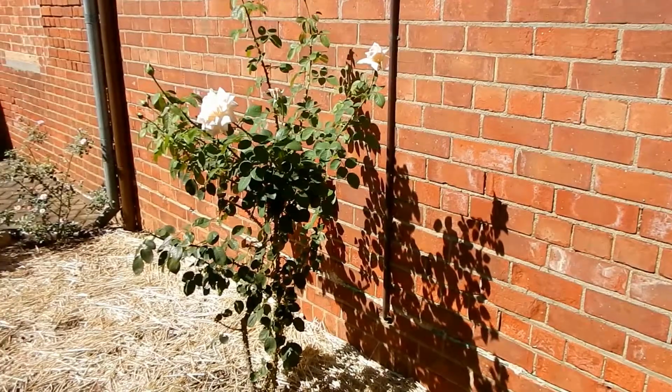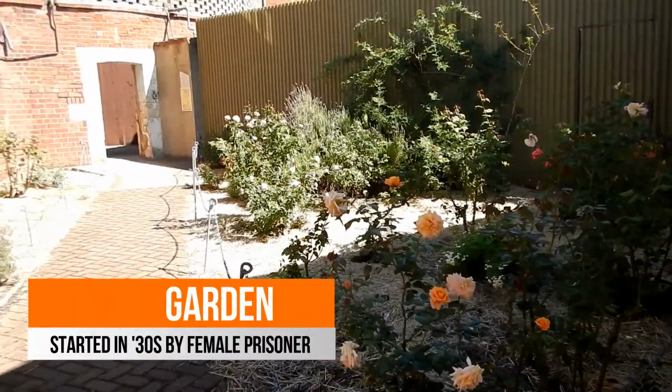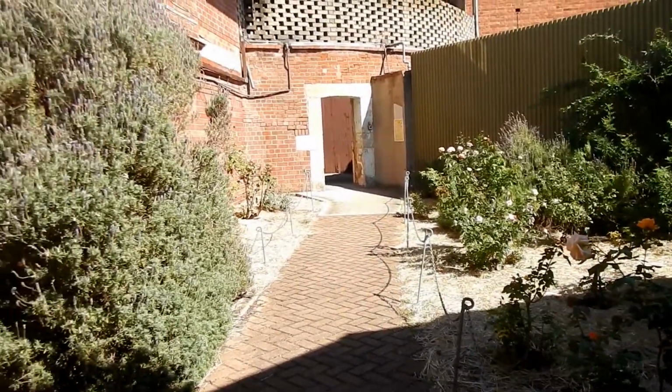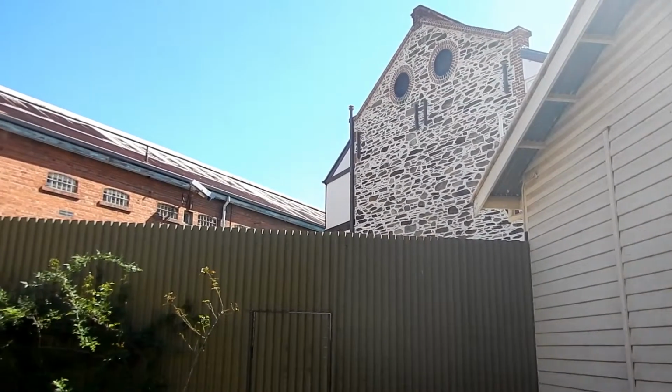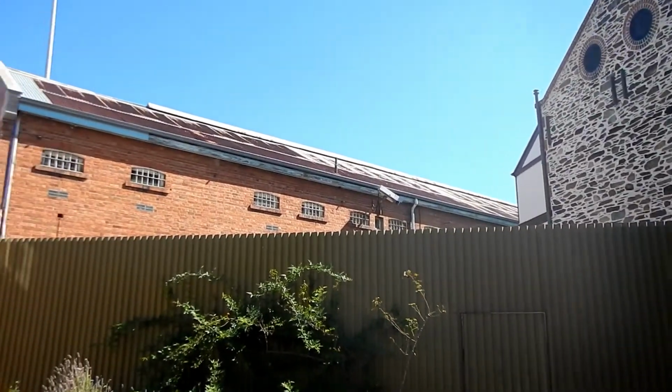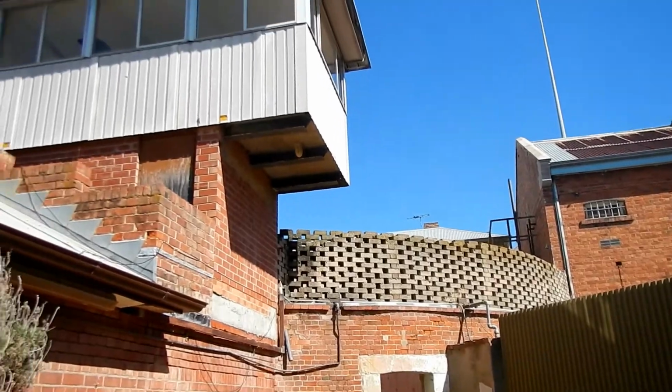This garden was started in the 1930s by a female prisoner whose behaviour had been unmanageable. It was originally much larger, but was reduced when the dormitory was installed in the 1960s. Many of the plants in the garden have been added since the jail closed, but a few original rose bushes still remain.